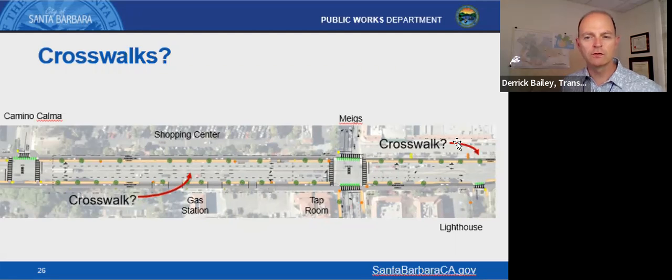The crosswalk over on the right, or potential crosswalk, I should say, near Lighthouse. The spacing of that crosswalk over to Meigs Road probably isn't that great, considering Meigs is a major intersection with the traffic signal. So a little unsure about that one.